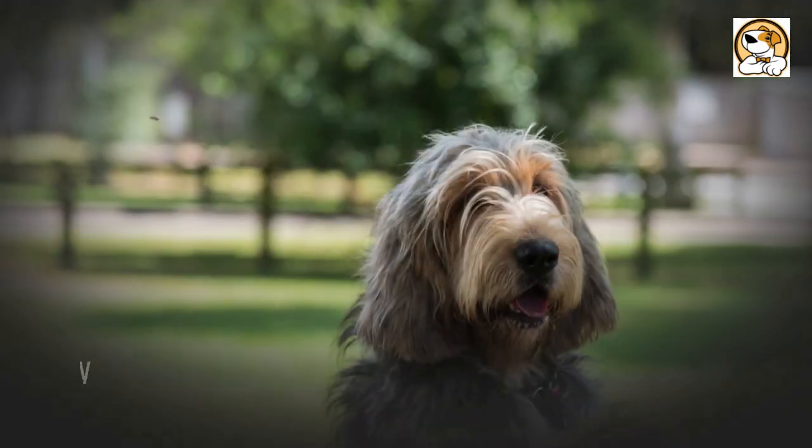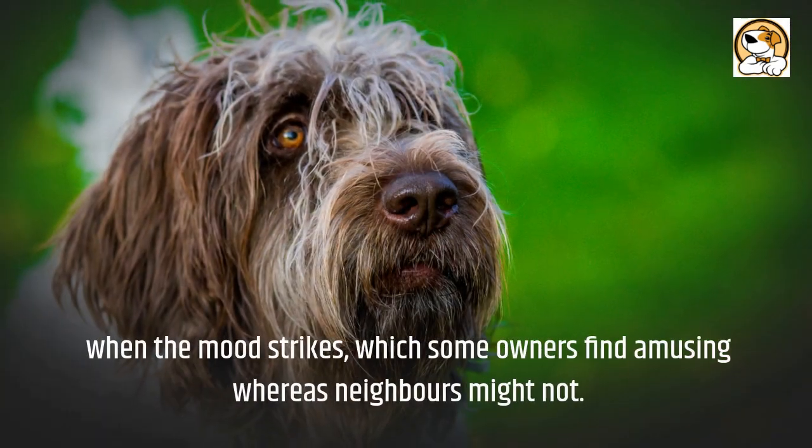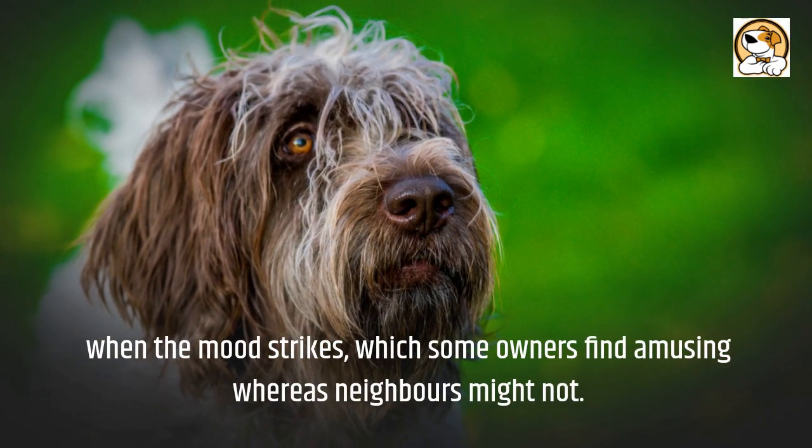Barking. Otterhounds don't actually bark. Instead, they bay loudly when the mood strikes, which some owners find amusing whereas neighbors might not.